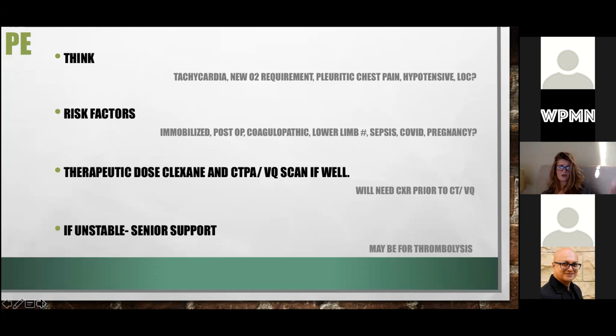Think about, are they at risk of it? Are they immobilized? Are they post-op? Are they a clotty person? Do they have a broken lower limb? Are they septic? Oh, COVID. That's a big one. Obviously at the moment that makes you very, very clotty. So think about those. Are you suspecting PE?